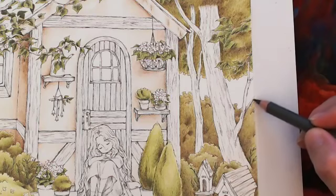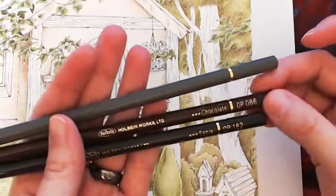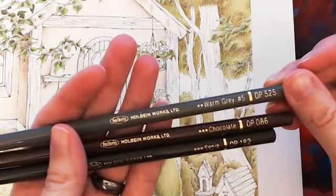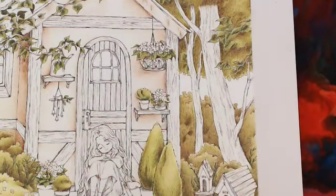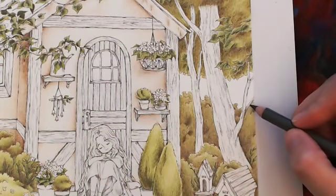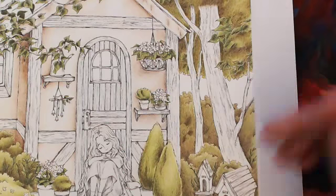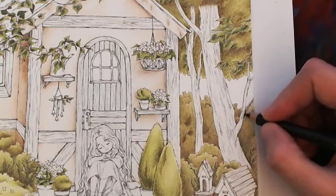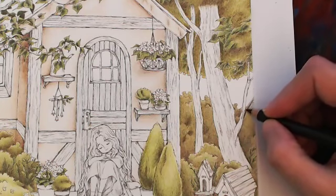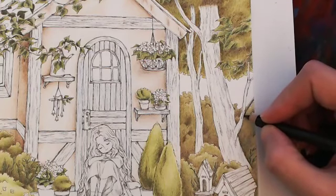So I've just got my Holbeins here. I've got sepia, chocolate, and warm gray 5. I'm just going to flip through until I'm happy with how it's turning out. If I feel I need a black in here, I'll grab a black, but I think the sepia should be good. I want some dark trees.